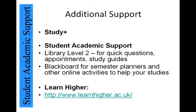If you need further information at any time, you can visit me at Study Plus or make an appointment with Student Academic Support. We are based on Level 2 of the library. There are also a number of resources available on Blackboard in the UAD Learning Zone course. More information is also available on the Learn Higher website.